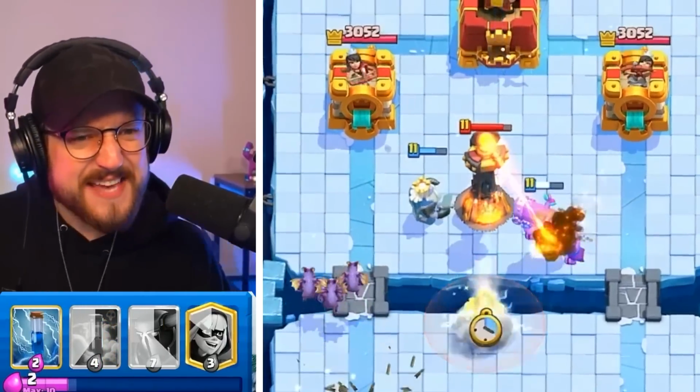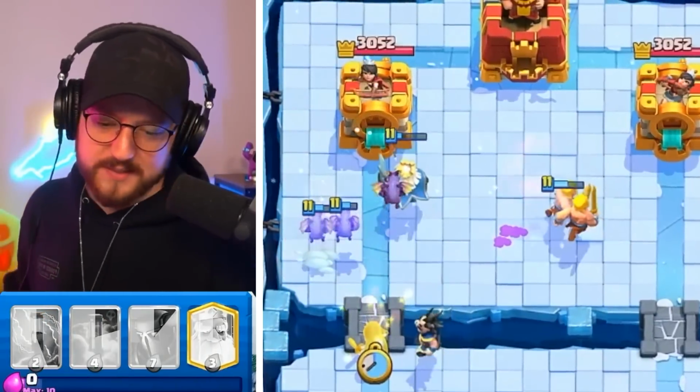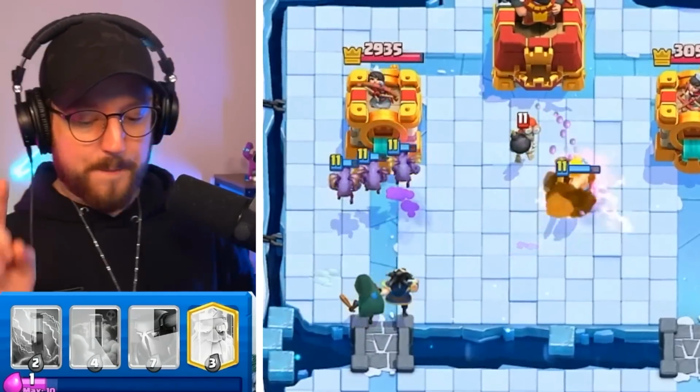Psych! How does that pull? How exactly does that pull? Clash Royale, explain to me this. How does that pull the Battle Ram? Doesn't really matter though, because the Ghost goes in. The Barbarian gets destroyed. The minions lock on.